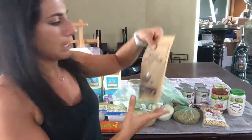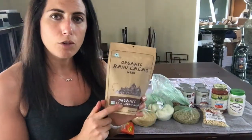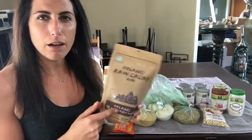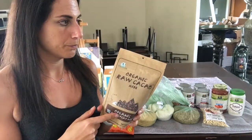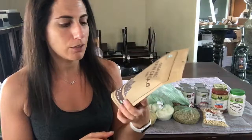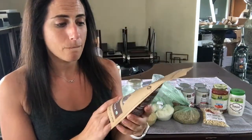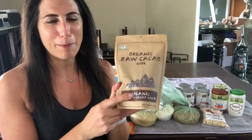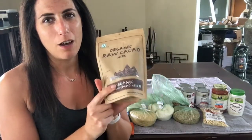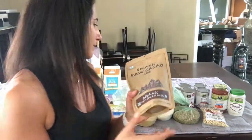And then finally, I got cacao nibs. Now Whole Foods used to have cacao nibs, raw unsweetened cacao nibs in their bulk section, but I haven't seen it there for a while. So every time I go now, I end up buying some in a package. But anyways, cacao nibs for on top of my ice cream or in a smoothie or on top of my chia pudding or sometimes even in my oatmeal.